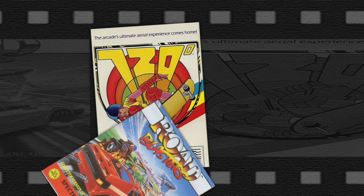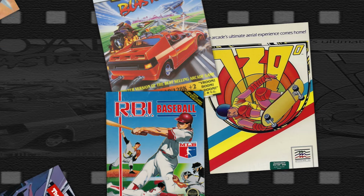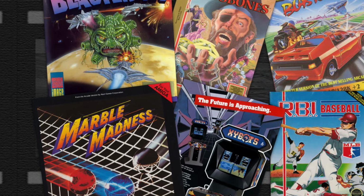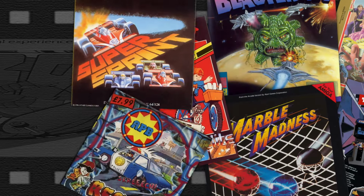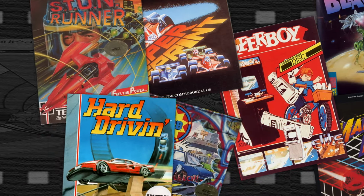Tengen was the home arm of Atari Games, who could not publish console or computer titles under their own moniker after the split from Atari Corp in 1984. Because of this, they chose the Tengen name and began self-porting to the NES and Sega Master System, or licensing out ports of the post-1985 Atari coin-op titles to the likes of Domark and others.